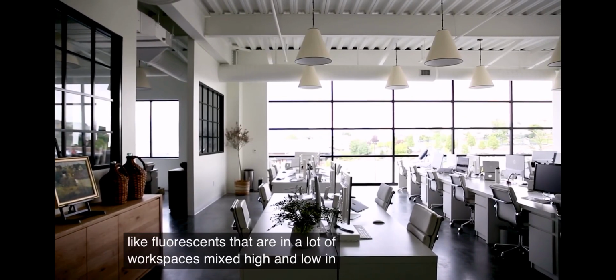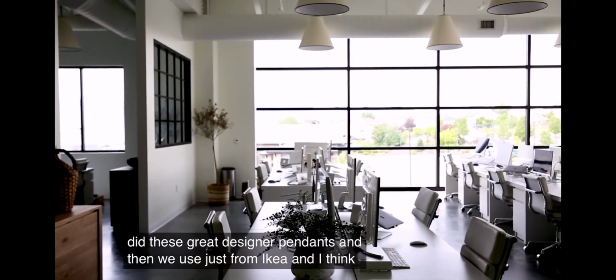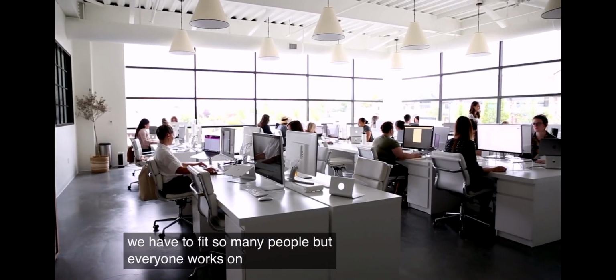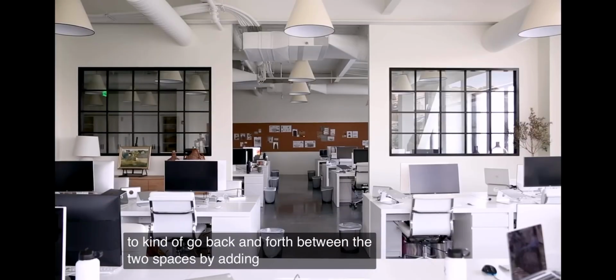We mixed high and low in here. We did these great designer pendants, and then we used desks from IKEA, and I think the mix works really well. We have to fit so many people, but everyone works on different teams, so we created some separation but made it easy to go back and forth between the two spaces by adding these walls that have windows in them.